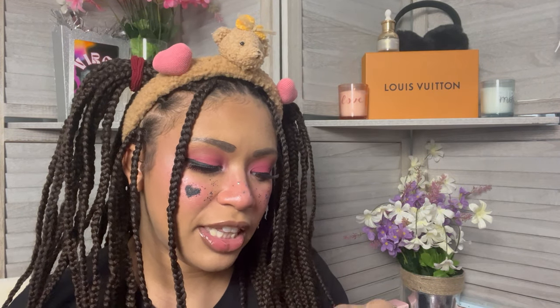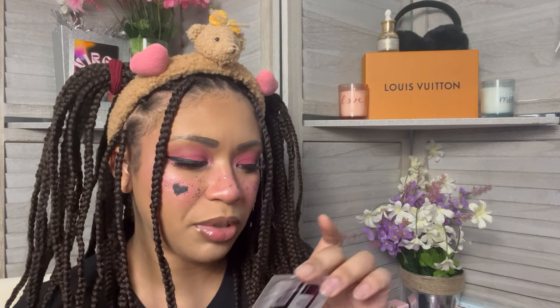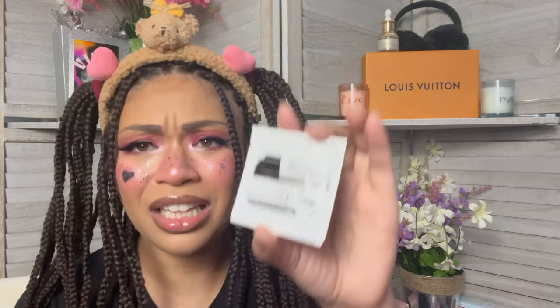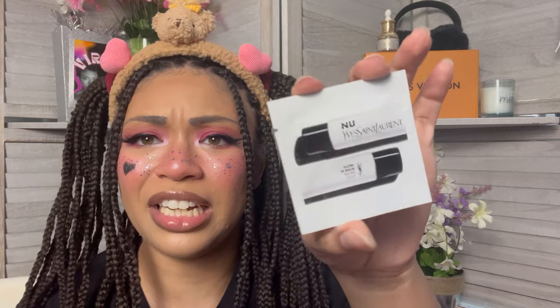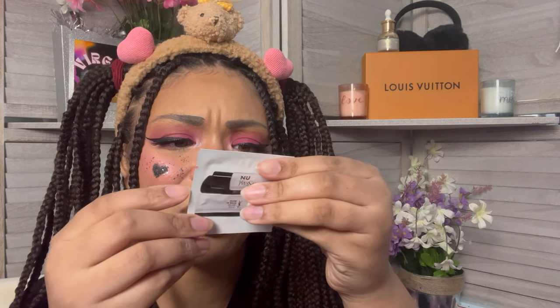Moving on, the next thing is a little foil packet, and this is by Yves Saint Laurent, the Glow In Balm. What exactly do you do? What is this? I'm guessing this is for your lips. I don't really know, it's just a little foil packet. Maybe this is for your whole body. I don't know.